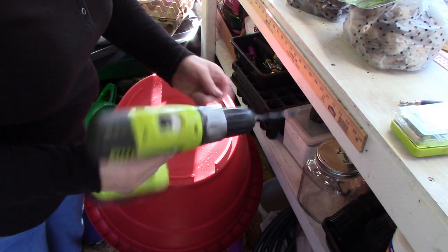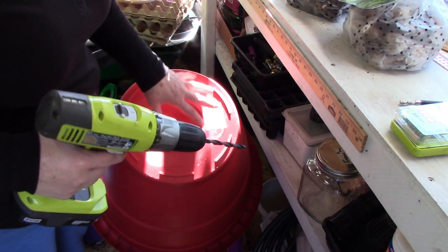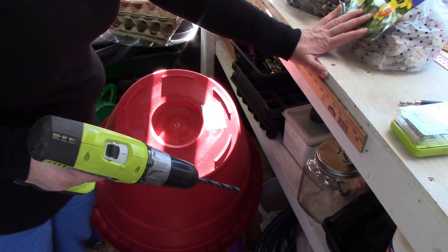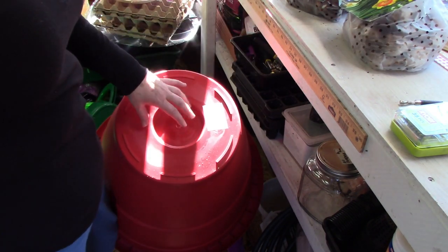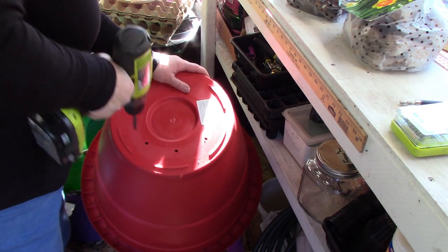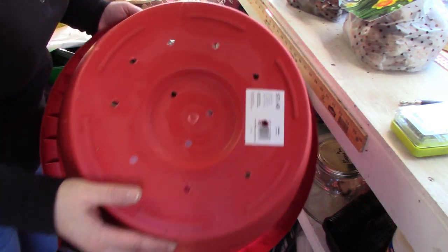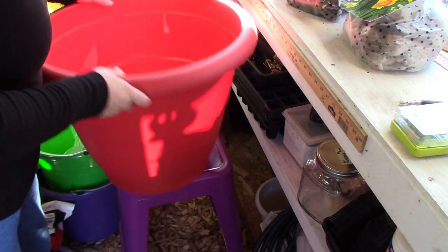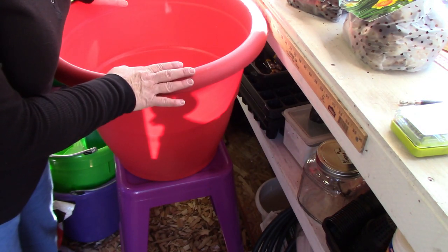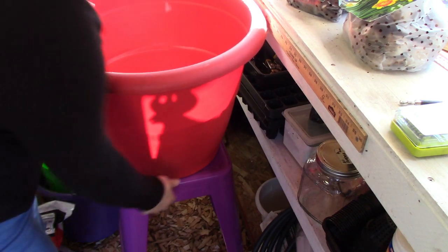So I have my drill, and I'm going to drill a bunch of holes in here so that this will drain, because you do not want your bulbs to sit in water during the winter. So you want them to be free draining. So now that we have a lot of holes in there, that should be just fine. And my pots are not going to sit on the ground, so they will sit up enough so that the water will flow through.